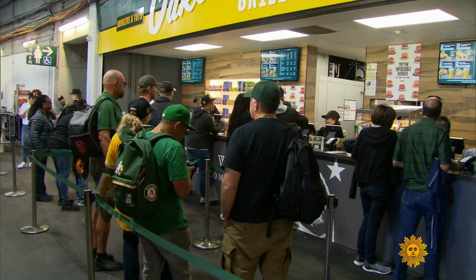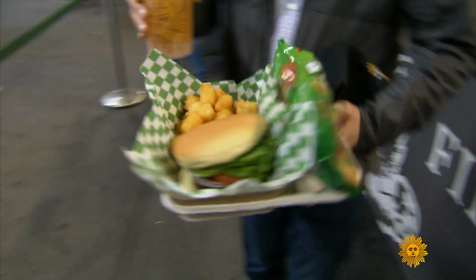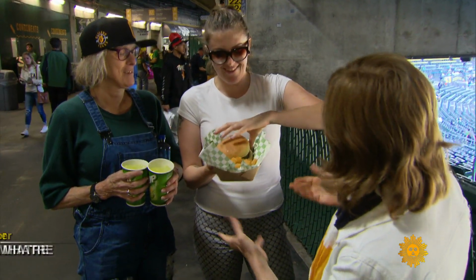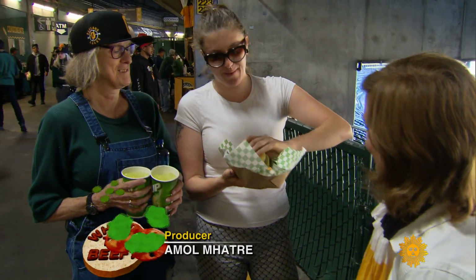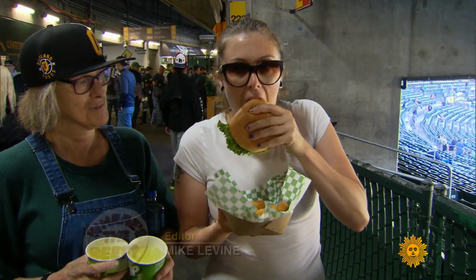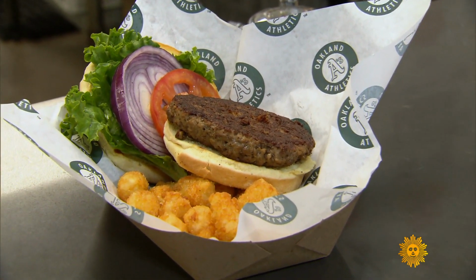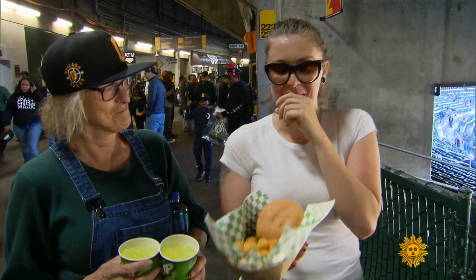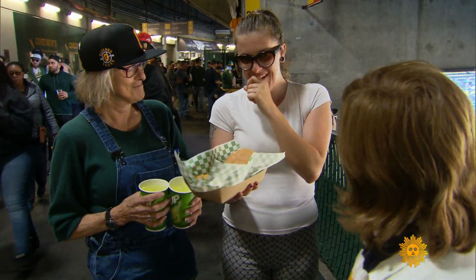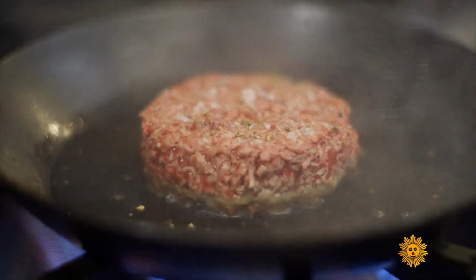At the Oakland A's Coliseum, there's a new twist on a summer classic. Next in line, Julia Green is about to get her first taste. I have mixed feelings about this plant burger, but all right, here it goes. This is the Impossible Burger. It doesn't taste like plants. So it tastes like the real thing? It does, I'm spooked. It looks, cooks, even bleeds like the real thing.